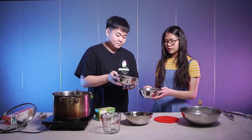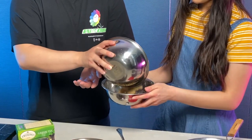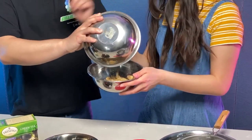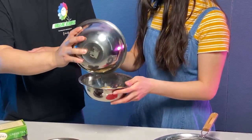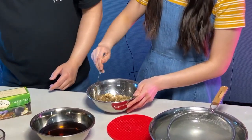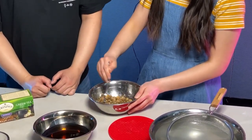Now that all of our boba is in this bowl, we are going to add our brown sugar. And then we're just gonna let it sit. So we're gonna mix it in. We're just gonna mix it in now. And we're just gonna let it sit on the side until we're ready to assemble it.